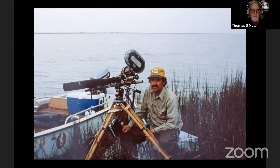In 1941, whooping cranes were on the brink of extinction. There were only 16 whoopers surviving in the wild. During the late 70s and early 80s, when I was filming and photographing them, there were about 60. Today, there are over 800. One of the few great endangered species success stories.